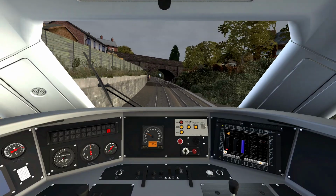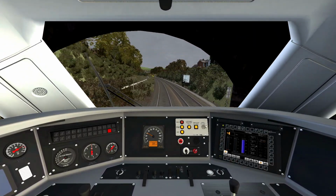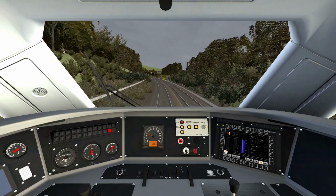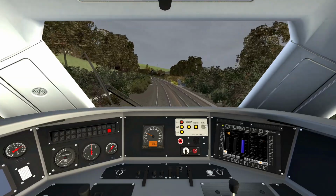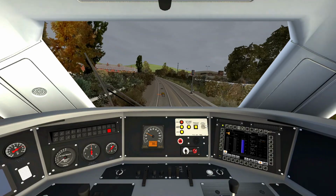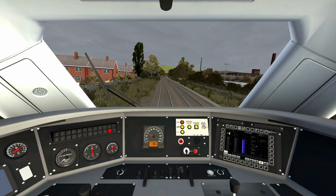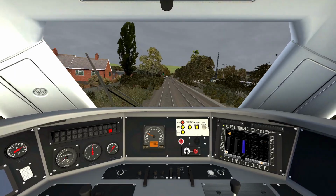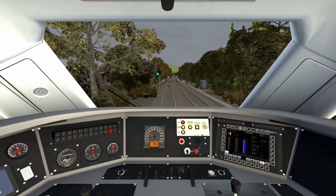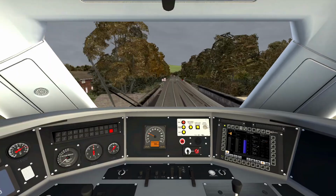So Stalybridge has 5 platforms. Platform 1 is for through trains towards Piccadilly. Sorry. Platform 2 is a main platform facing towards Piccadilly. Platform 3 is like a through platform towards Victoria for trains from Huddersfield. Platform 4 is for trains towards Huddersfield from Victoria and Piccadilly. And platform 5 is for terminating trains from Victoria. Even though I think all platforms are bi-directional.